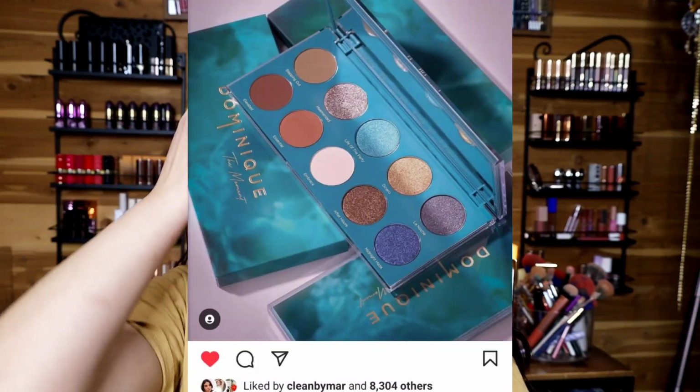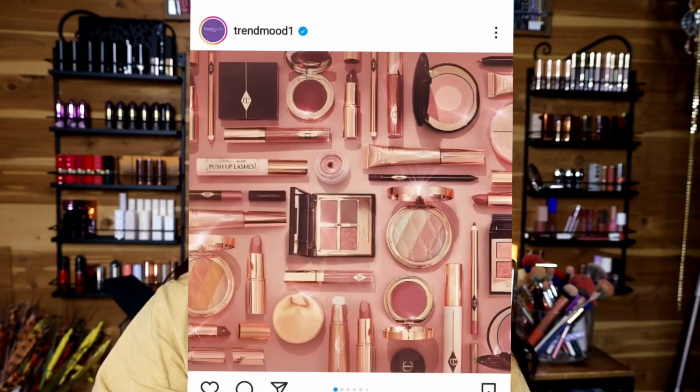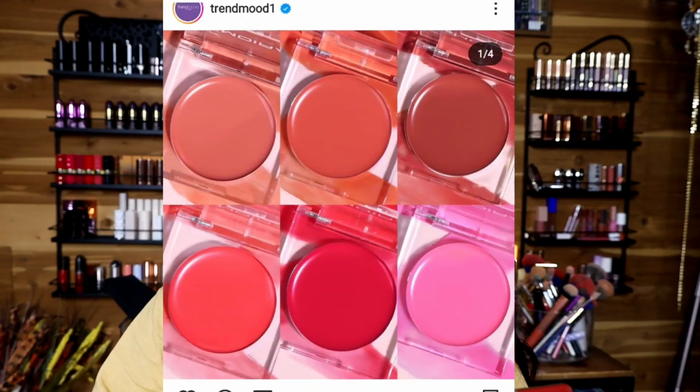This Dominic Cosmetics palette was so beautiful. I still look at it and I think it's so pretty. I'm not sure if it's maybe just the color of the eyeshadow palettes, but it's so pretty. And then Charlotte Tilbury added more stuff to her Pillow Talk collection. These Huda Beauty blushes, very sheer. I don't think too many people ended up liking them, but these Moira blushes, very nice and super affordable.